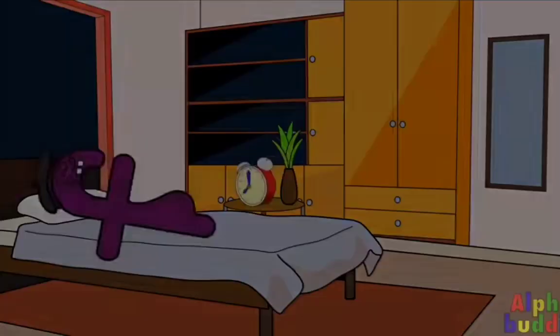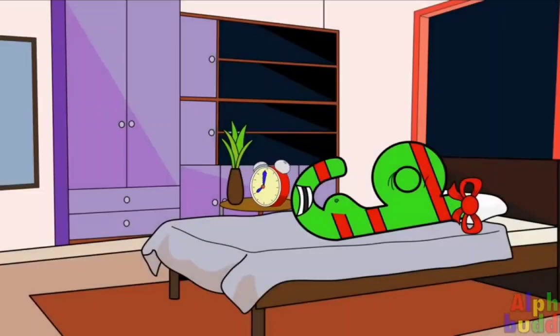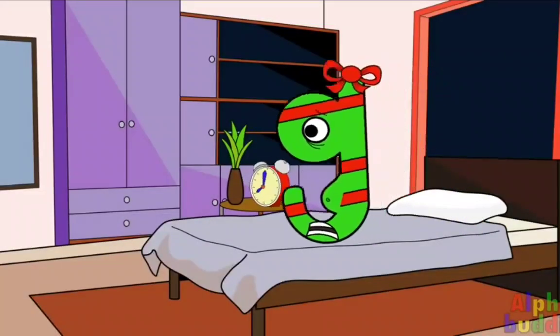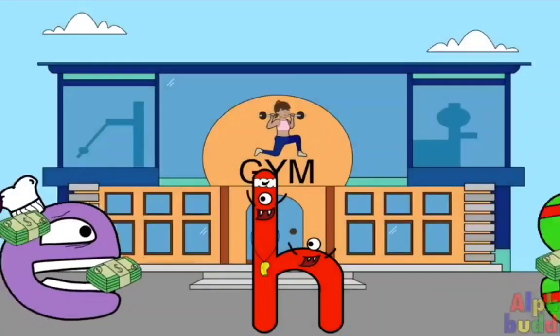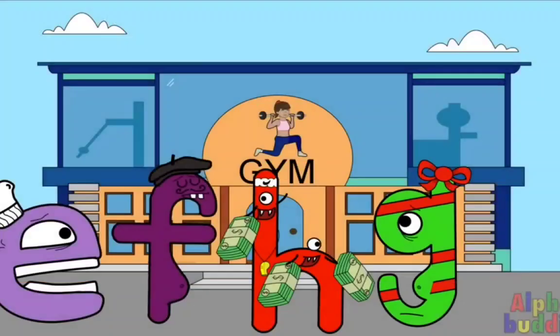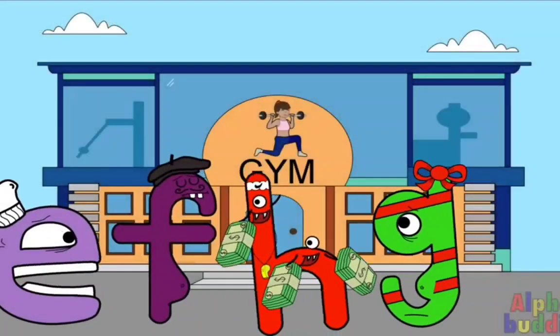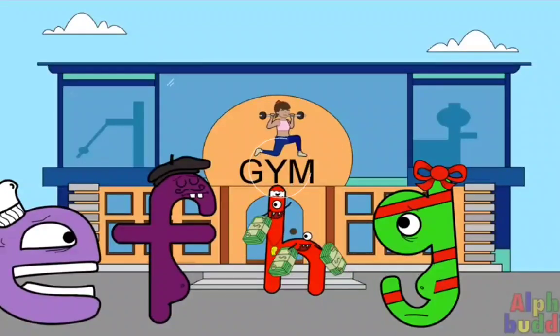Then tired E woke up at the sound of his alarm clock. So did F and G, and we realized this entire time G wasn't actually Santa Claus. So E, F, and G had to pay to go to the gym, and H allowed it.